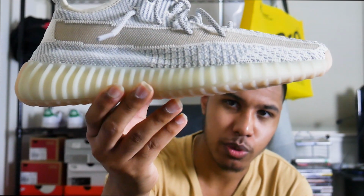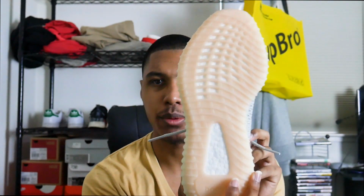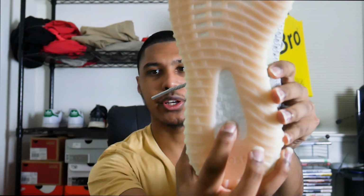And you got the midsole right here. You have the boost technology through the translucent cage and everything, and you have the bottoms right here, which kind of looks like a gum sole, but not really. It's like a lighter brownish tan, and you have the boost technology right here on the bottom for you guys.